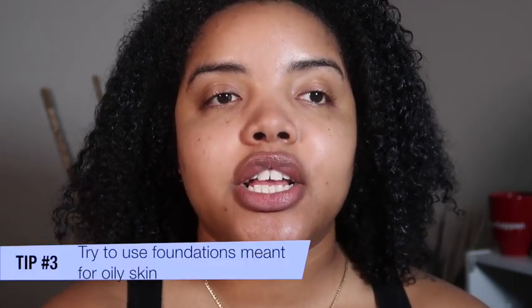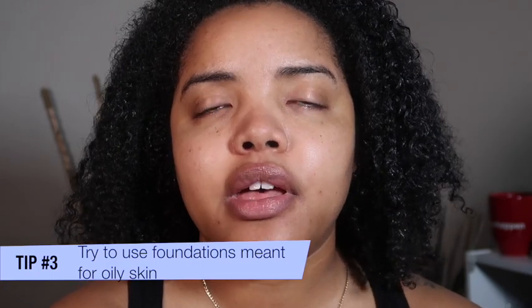So now that we've got that part out of the way, you can use whichever primer you like for blocking the pores. I like to use matte foundations or foundations that I just find work for me, and then prevent them from getting super oily after the fact.